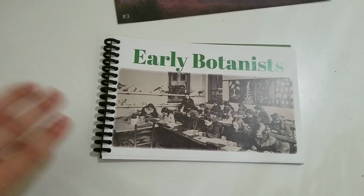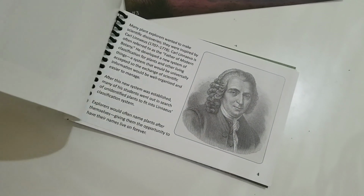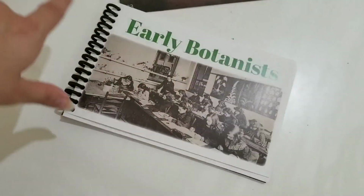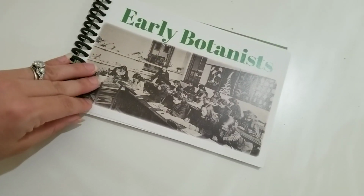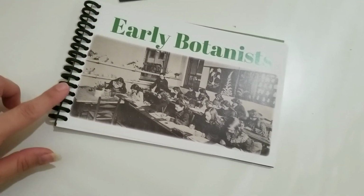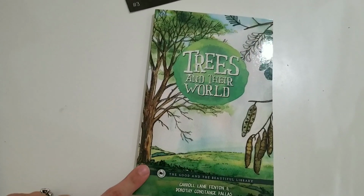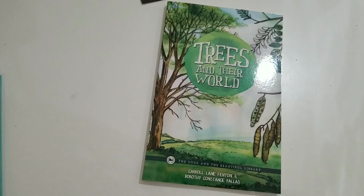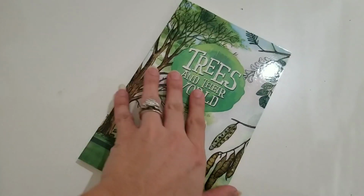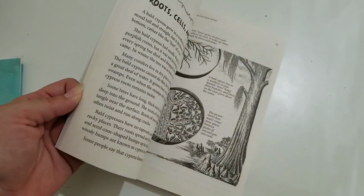Also inside the pack, it comes with these little tiny mini books that you have to cut out. It's just 1 page and you cut it in half, but there's a ton of mini books in here. And then I just spiral bound mine and stuck it in here. It also recommends reading this book, which I got when they first released this, and the book came free. This is just the inside of the book. It's got some pictures.